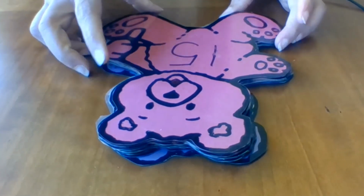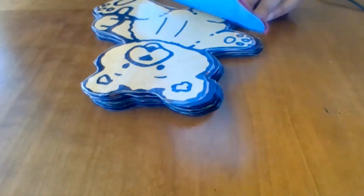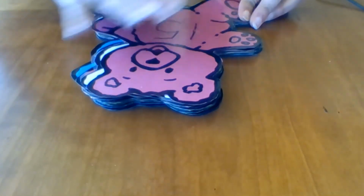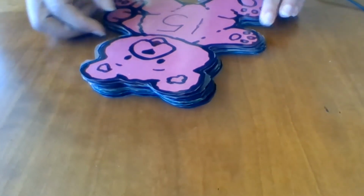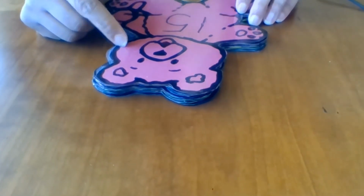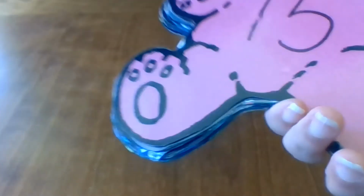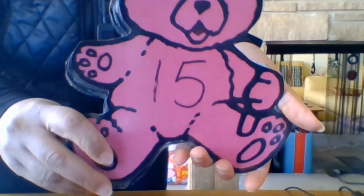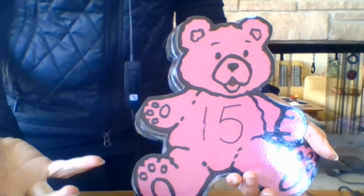Okay, and in these bears, these are plastic. They have some laminating film on top so that you could write the number and change it. But you could just simply find pictures or draw your own, and then again you tell the student what number is this, and then the student might say it or not. Oh, sorry, you cannot see that right here. Okay, what number is this? And then the student might say 15.